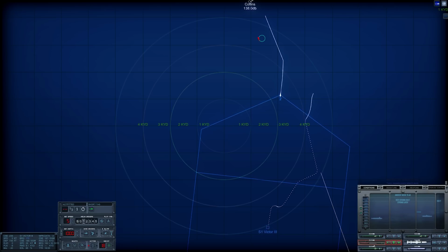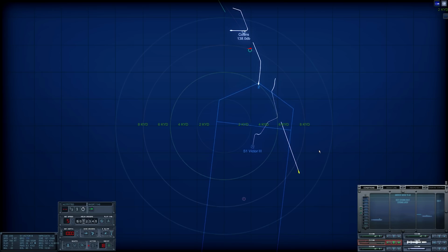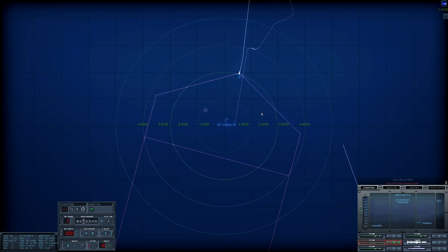No active on this one. And we'll let it run through, and it should catch our Victor. And this time, because we're not running, we won't break the wire. Alright, torpedo has acquired the Victor 3.